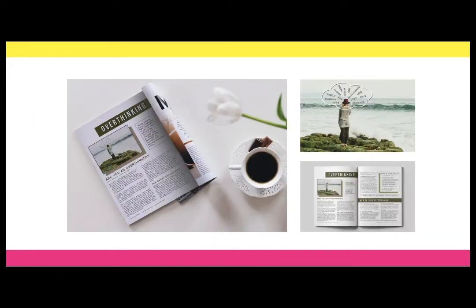I designed this magazine spread for an article called Are You an Overthinker? By Dr. David Clark. In order to ensure readability, I used a modern serif font and I set the text up in short two-column paragraphs. I kept the style modern and tranquil to provide a relaxing reading experience.